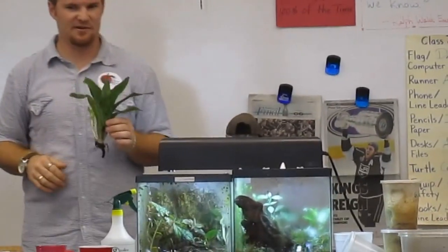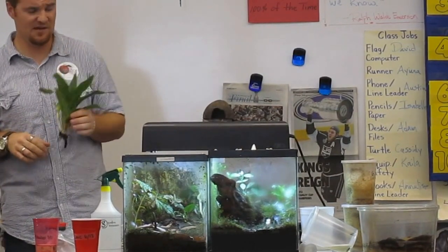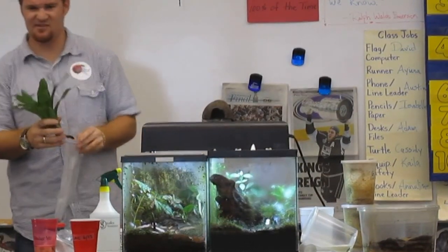Not all dart frogs survive though. Okay, so they may lay like 6 eggs and only 2 will survive out of the entire clutch. Okay, so some dart frogs aren't so lucky.